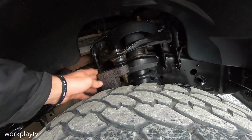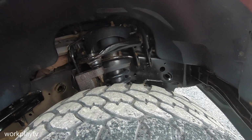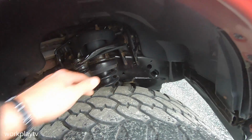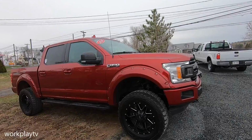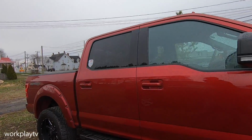Obviously, they changed the upper control arms. They're nice and beefy, and they're not cranked way to hell down trying to hold on for dear life. They are still wearing a little bit on the inside. So, any time that you get a lift, you have a chance of that. I would say it's a Pro Comp lift. I mean, Pro Comp's pretty good. It's not bad. There are better lifts out there.